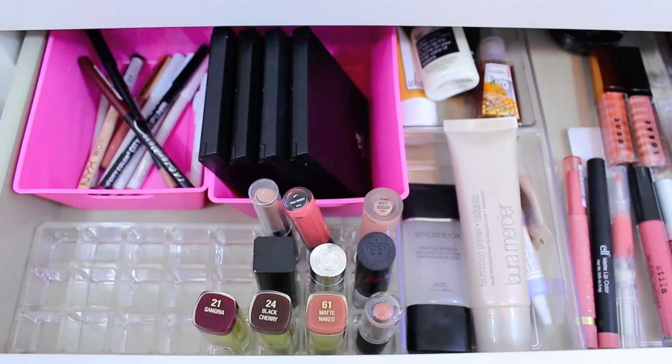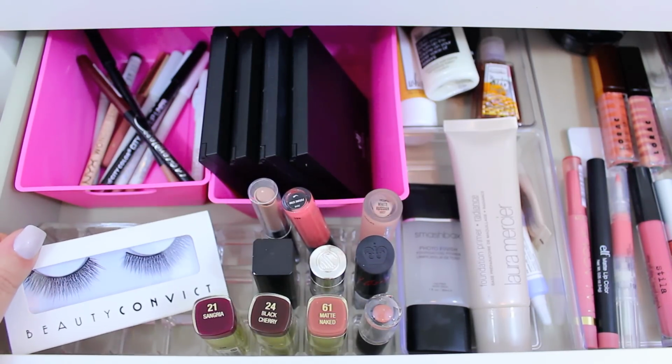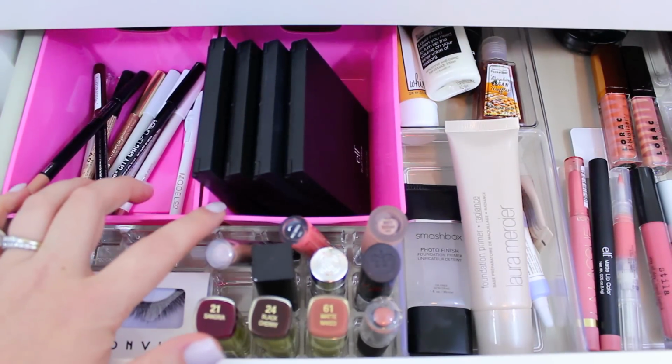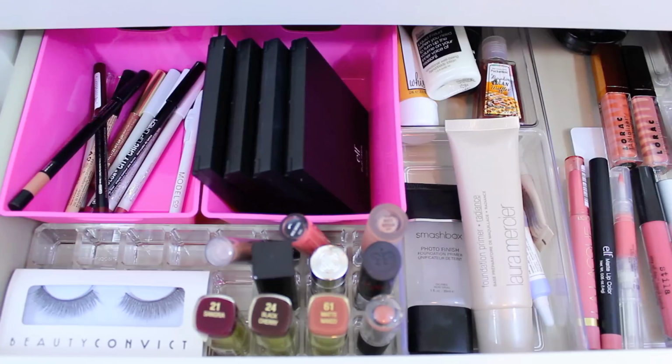and then I just have my e.l.f. lip exfoliator. These are the lashes that I've just been trying out recently. I just got some from Beauty Convict, and so far I really like them. And these are in the style Sinner. These little 2 pink baskets are just from Target. I got them from like the dollar section, but they just fit really nicely into like random spots in my makeup collection.